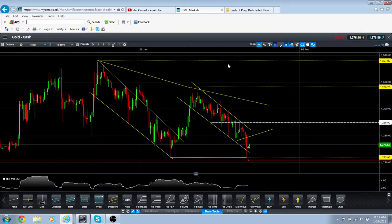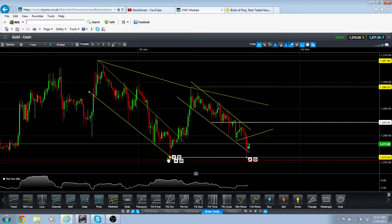wedge again. Now, the interesting thing about this particular falling wedge is that there is quite a barrage onto this 1272 level. As you can see on the first falling wedge, it tried to pierce through 1272, and at the moment we've got a bit of a battle happening for this support at this level. So as you can see, I've drawn a line here at 1272.